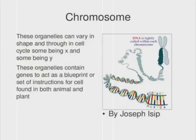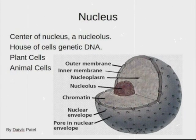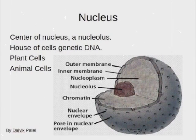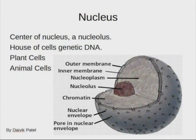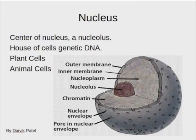But with so many organelles, where should we start? How about at the nucleus? The nucleus is a membrane-enclosed organelle found in eukaryotes, and contains most of the cell's genetic material, DNA. This brain of the cell also regulates all cell activity going on like a traffic signal.